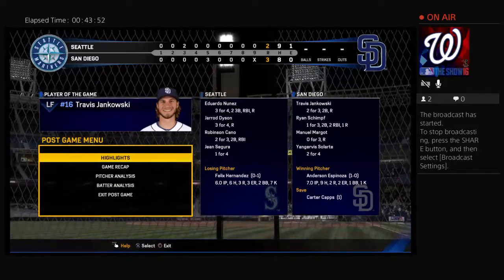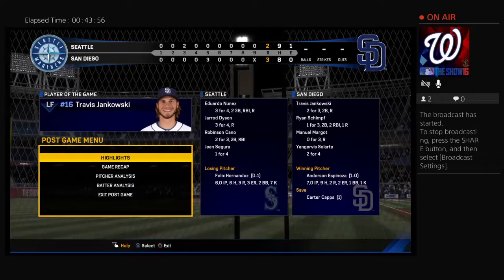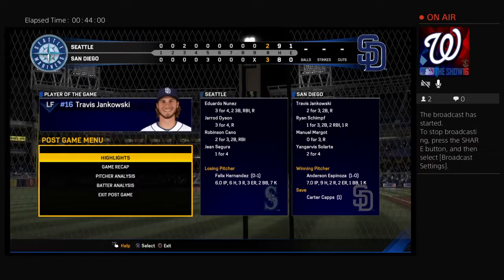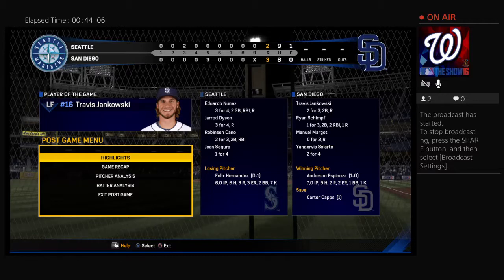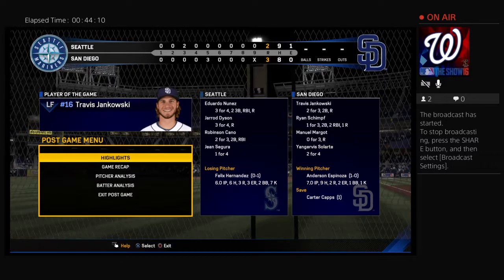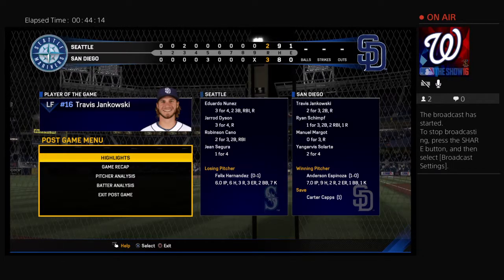The final line score of our ball game tonight for the victorious San Diego Padres. 3 runs on 8 hits, no errors. They left 7 men on base. For the Mariners, 2 runs, 9 hits, 1 error. They left 7 men on base. Time of the ball game, 2 hours and 46 minutes.